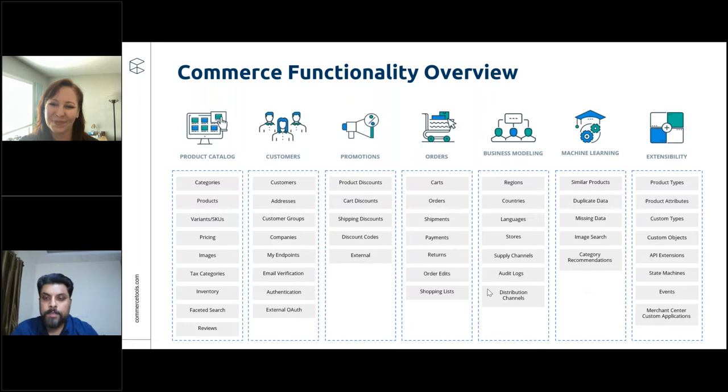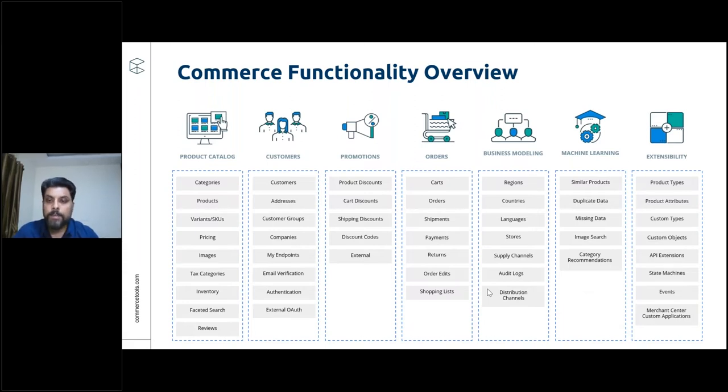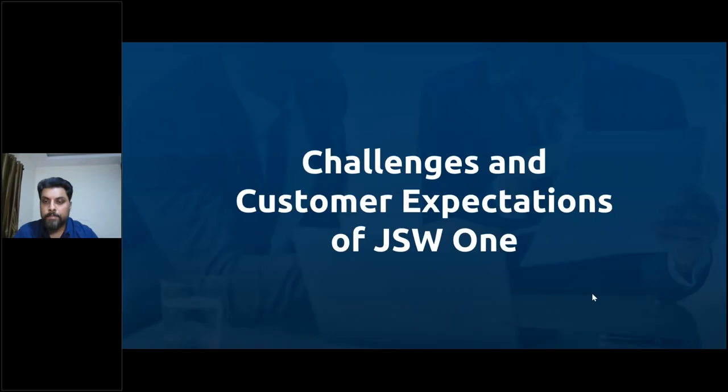Thanks, Rob. That's nice. Let me move towards this. So further, now you've got to know some of the key features that commercetools comes with, out-of-the-box functionality. Using that, the use case we are taking today is JSW One, which is a B2B use case solution that we have implemented from Royal Cyber. So let's get into that.